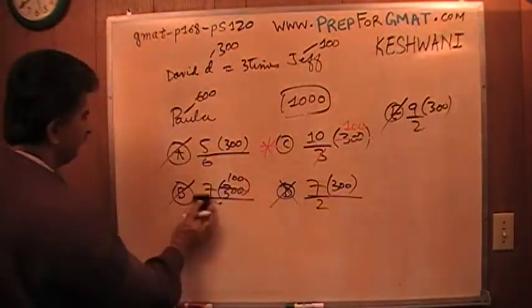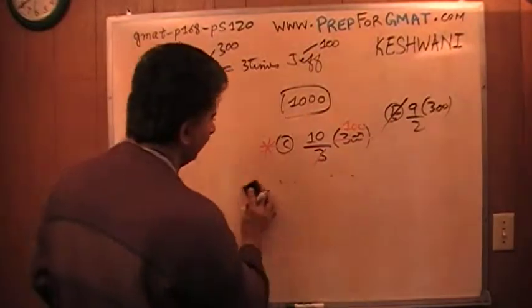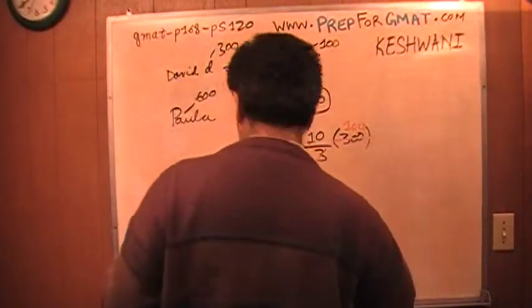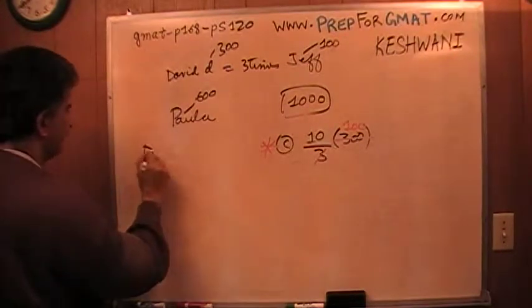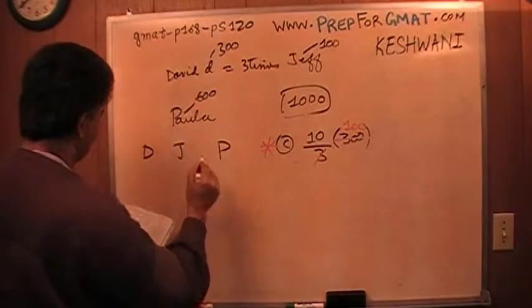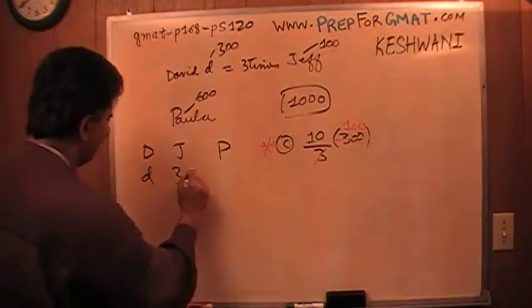Let's get rid of this A and B, which are the wrong answers. I'm going to keep C. Let's get rid of this thing and this thing. Algebraically, if you were solving it, you have three people. You have David, you have Jeff, and you have Paula. David has D books. Jeff has 3 times as many, so Jeff has 3 times D.